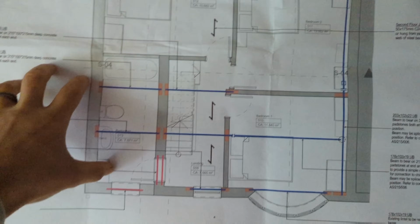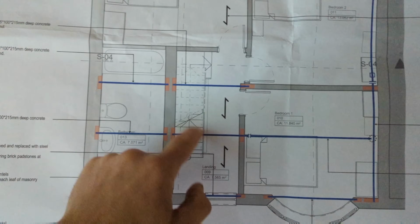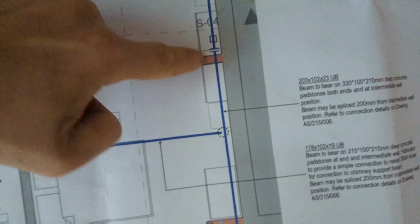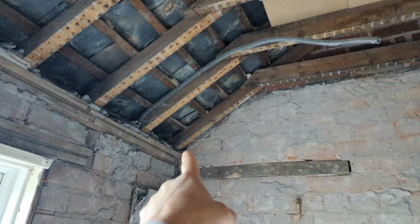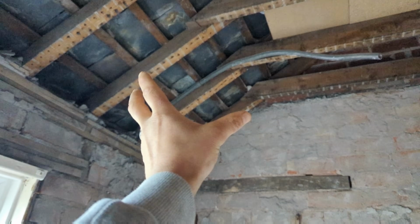This is one of the structural drawings. You can see we've got 10 steels. Everything in blue is steels, okay? This steel here and this steel here are supporting the chimneys. So the steel's going to be going up there on some brickwork and a padstone all the way along, supporting that chimney onto that party wall right there.